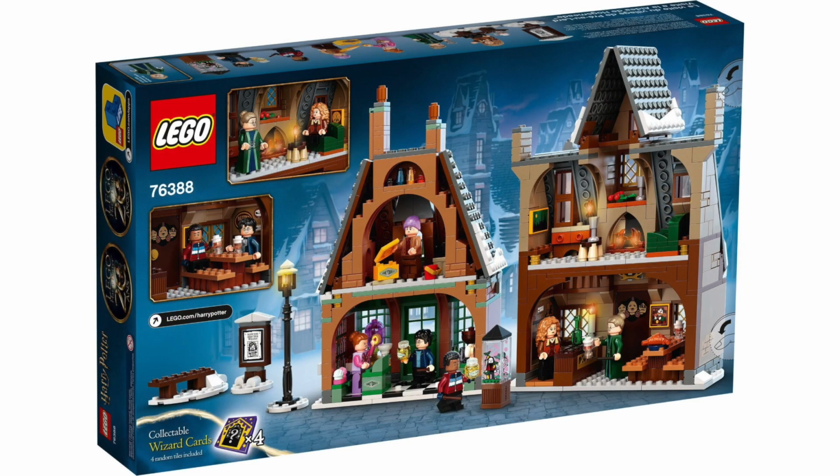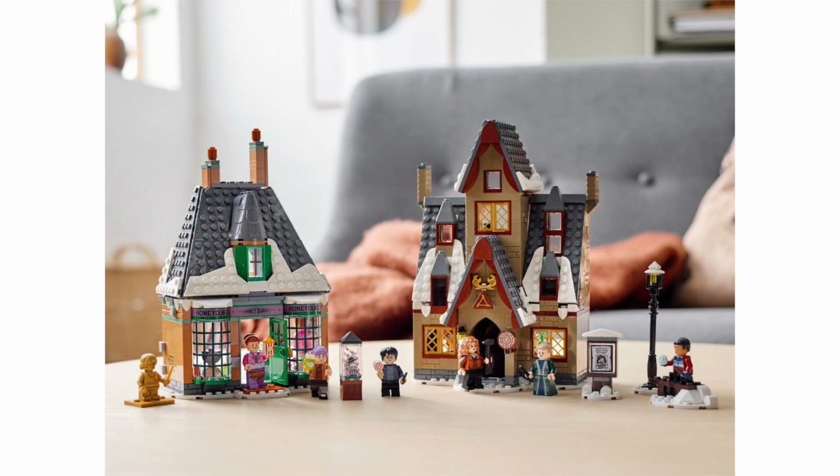And the interior to Hogsmeade does look really cool. I'm really excited that we're getting a set like this, although I did expect a $200 direct-to-consumer Hogsmeade, and I hope that we see more expansions in the future, like the Shrieking Shack.